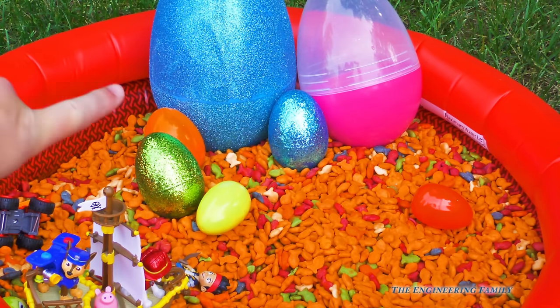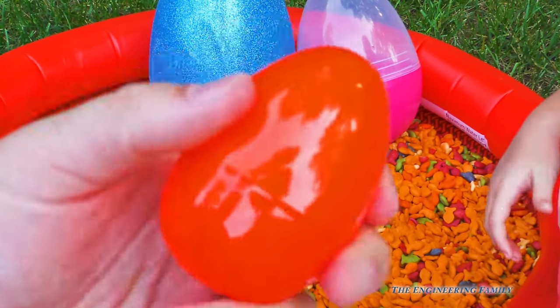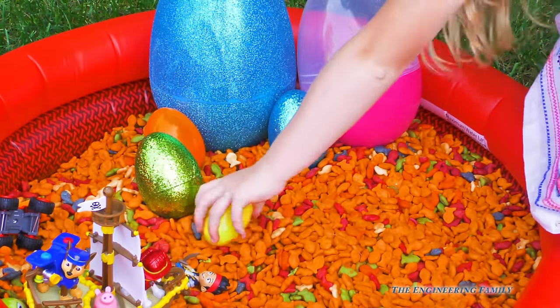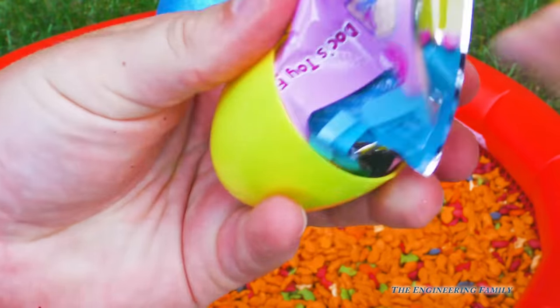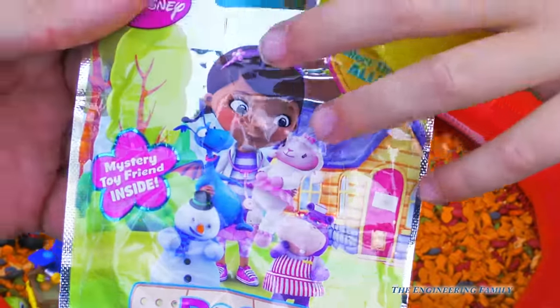Well, while you're eating your goldfish, hand me another egg. Oh, you did. Good job. Thank you. Hey, it's empty. Why don't you give me empty eggs? All right, give me another egg. One that has something in it. You keep giving me empty eggs. People at home don't want to see empty eggs. They want to see eggs with something in it, like this one right here with Sophia the First.